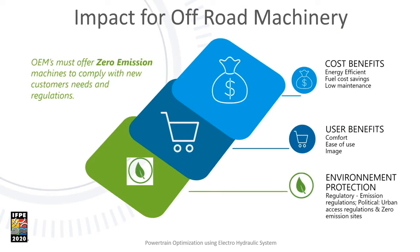So companies are now being pushed to develop true zero emission vehicles. Again, this is a focus for particularly urban areas, places with emissions or regulation requirements. But of course, it must be done in a way that satisfies the end user. The end user is not willing to compromise performance or cost to have this. So it needs to be cost effective.